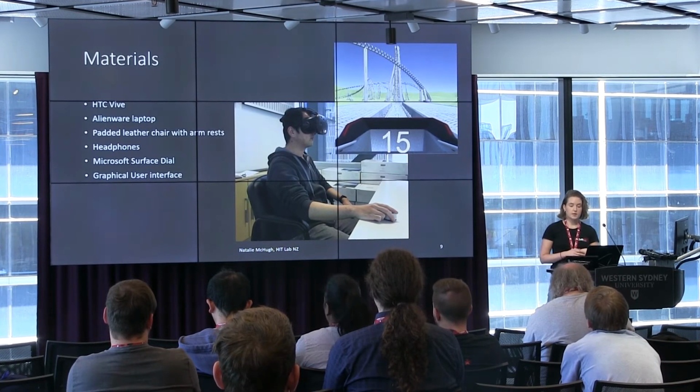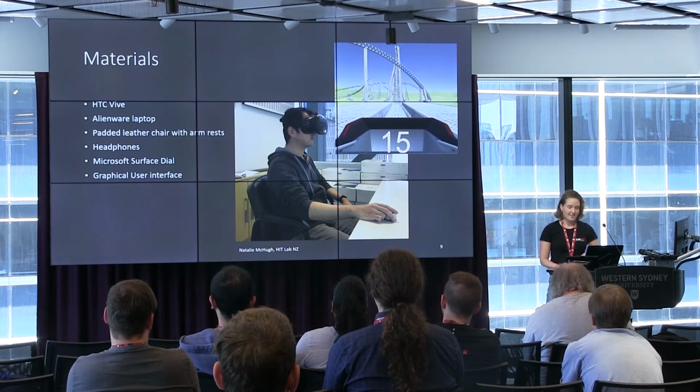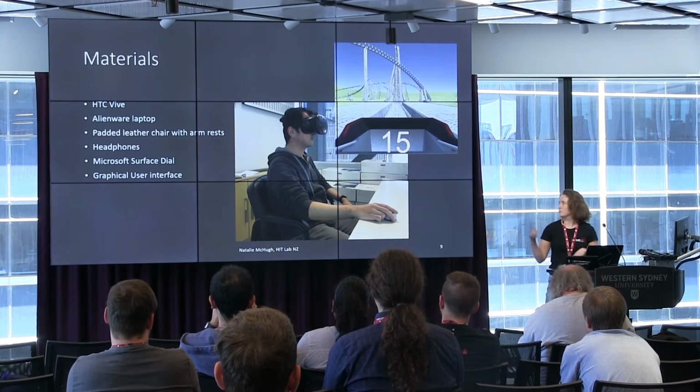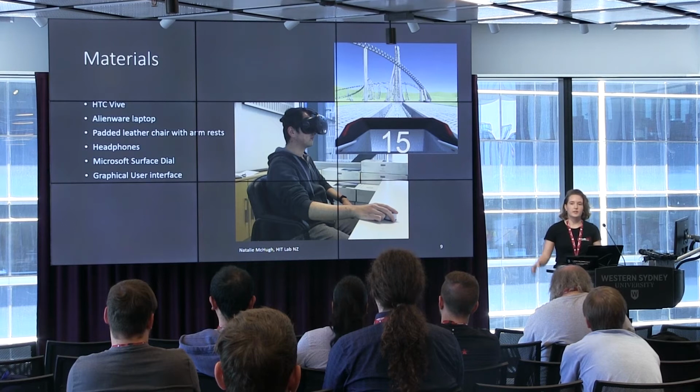We used the HTC Vive head-mounted display and an Alienware laptop, and a four-legged padded chair with armrests. We wanted to use this chair because it was quite stable, and we didn't want those who weren't in the dial condition to be unfairly affected by not having the additional stability.